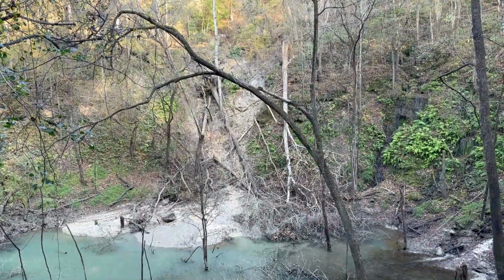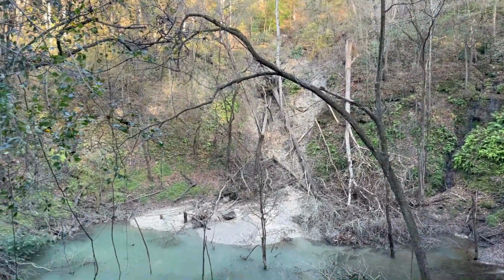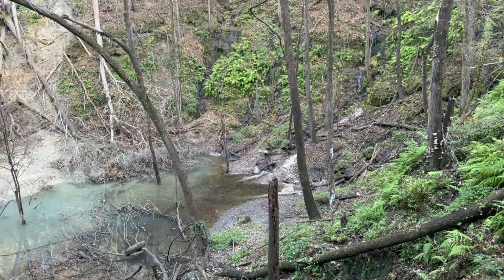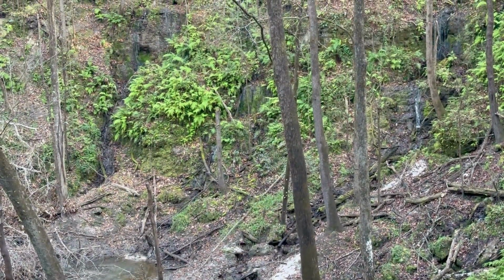Slide into the sinkhole, the trees breaking off and sliding down. The little waterfalls. Interesting stop.